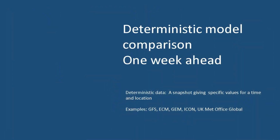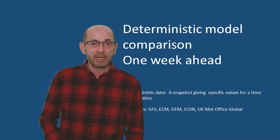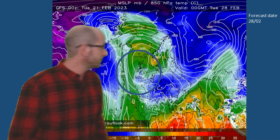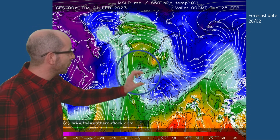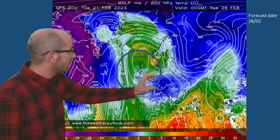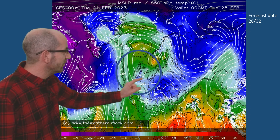So, how do the deterministic models compare with each other towards the end of the first week? Here's the GFS, 28th of February. High pressure centred here, just building a little bit further north with that cold air moving across continental Europe and, just as I suggested, flirting with southern and maybe central parts of Britain.